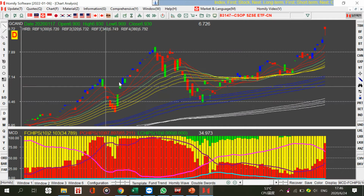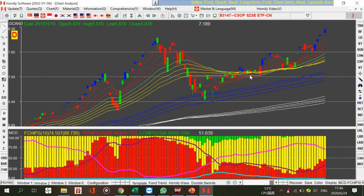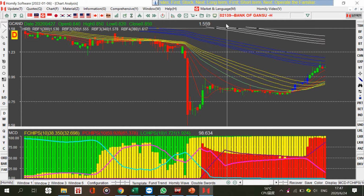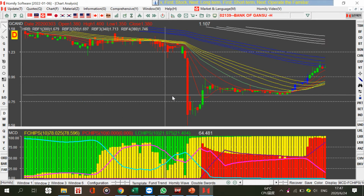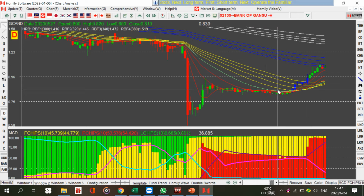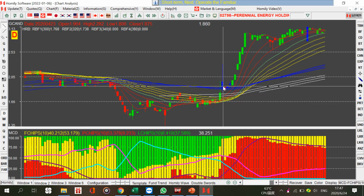Okay, this one, the candle is not so good, so give it a pass. This one also not good. This one, the trend is still down and the candle is not good. So this one is not a very good choice. This one also. Okay, so we check when we get the signal.